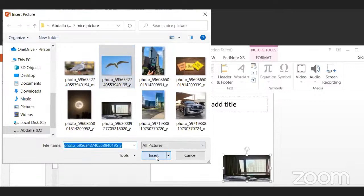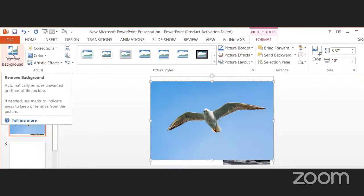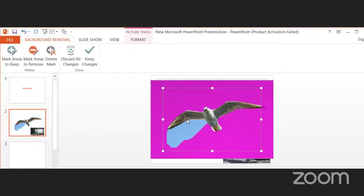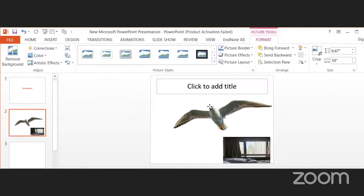Then choose picture, then insert. The third tip is to talk about removing the background. Just press on the picture, then from the picture format, you choose remove background like this. There's some area you want to remove, like this. Now we choose keep changes. The bird is now without any background.